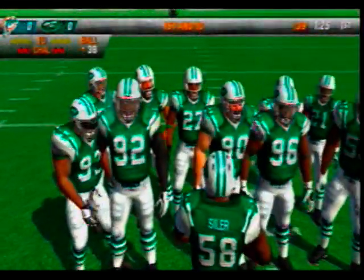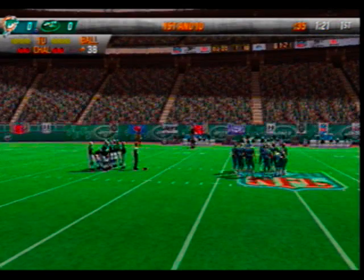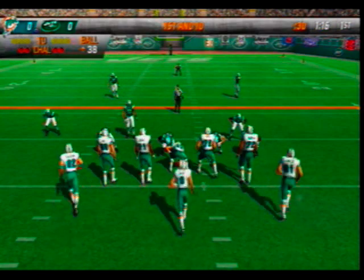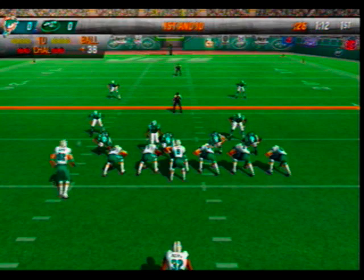I tell you, the defense has to do a better job of coming up and clamping down on the receiver whenever he enters their zone. Ball on the 38-yard line. Go make the play. All day, baby. Come on. The Jets come out in a nickel package.